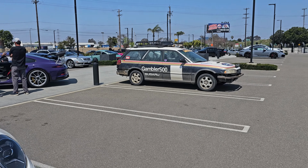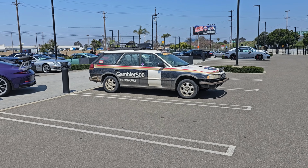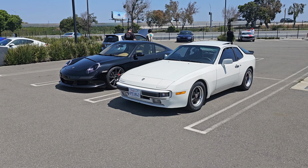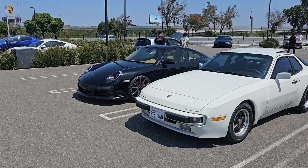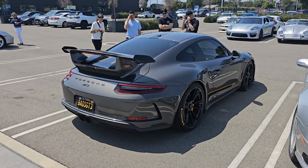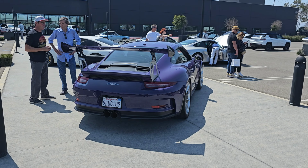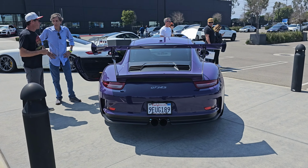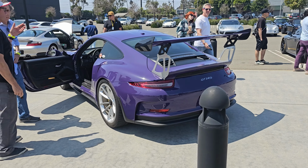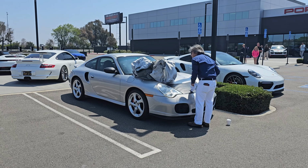All right, so moving on, right over here, we have this Subaru Rally Wagon. It's about to leave. We also have this 944 parked next to this 911. We also have this GT3 4.0 right over here as well. And we also got this purple GT3 RS. Wow, I really like the color, especially when it's basking under the sun. And right here, we also have a 996 Turbo.